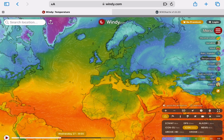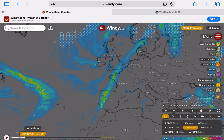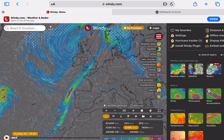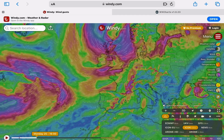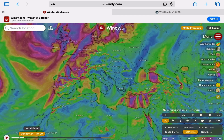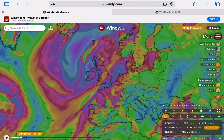So be aware in those areas, and that front with the rain and the wind and everything, especially the wind in those areas, be careful. In some parts of Turkey and southeastern Europe, some higher gusts too. So be careful there, and yeah.